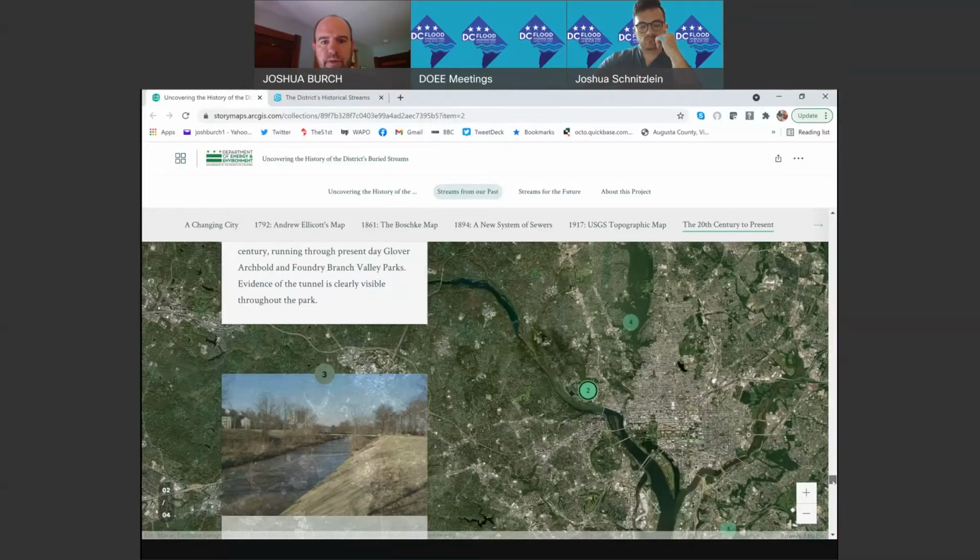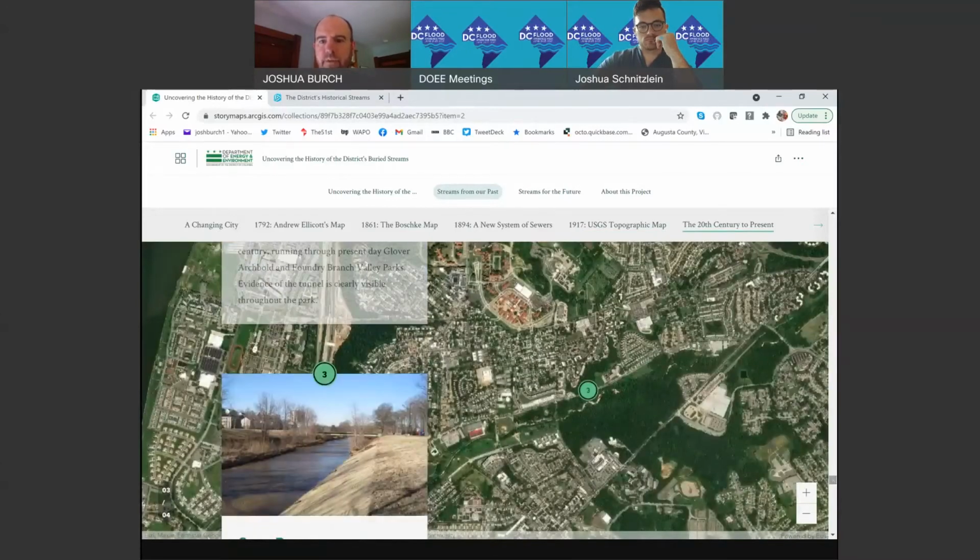And here's Oxen Run today, down in the bottom left. The upper portion of Oxen Run, which my mouse is on right now, is National Park Service land that does not have a concrete channel. But in the 1950s and 60s, a concrete channel was put in from 13th Street Southeast all the way down to South Capitol Street. Since this is flood week, this channel was put in to reduce flooding in the surrounding neighborhood.